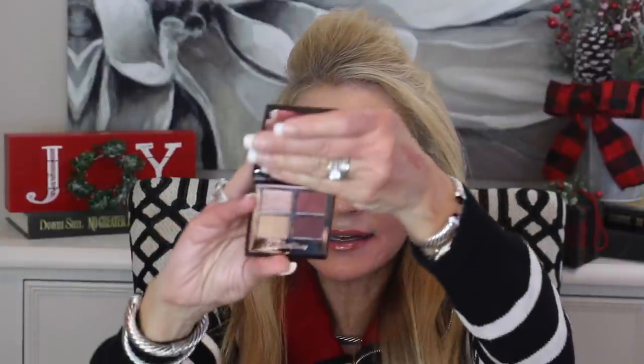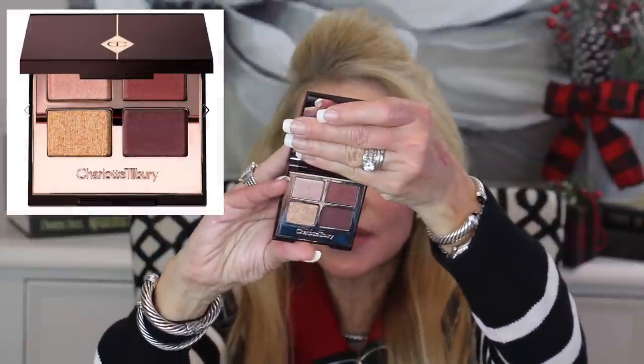Okay, my next eyeshadow palettes, and I'm winding down here, are these Charlotte Tilbury Eyeshadow Quads. And oh my, they are so beautiful, especially if you're like me and you like a little bit of glow on your eyelids. These come in a lot of different colors, so these might not totally be your colors, but to me, these were the most neutral in the bunch because I have almost all of them. This is called Vintage Vamp, and look at that. Absolutely gorgeous little quad there.